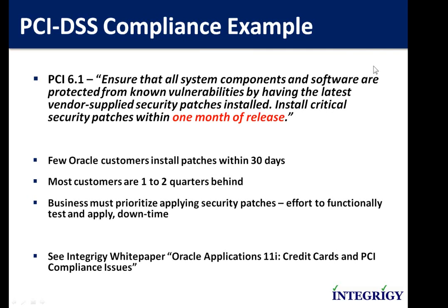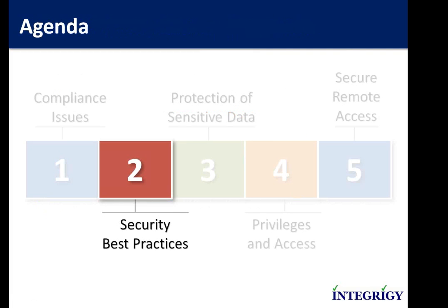And PCI-DSS is like this, that each specific requirement is very granular: 1 month of release, 7 for password lengths, and things like that. So it's fairly difficult to comply with PCI for an Oracle Business Suite environment as compared to just a Windows environment or something, or a simple payment application. That's kind of a brief overview of some of the compliance issues and drivers to many Oracle Business Suite customers.